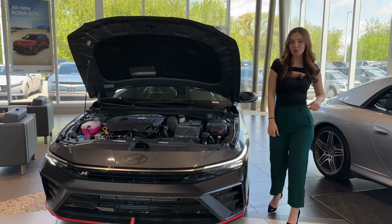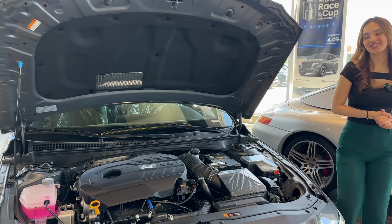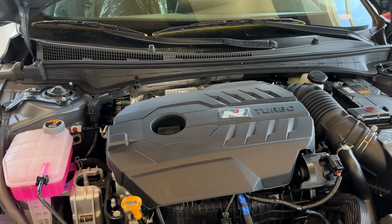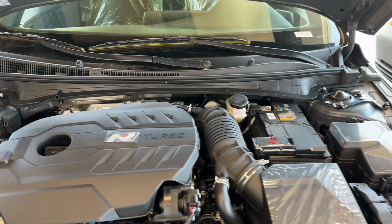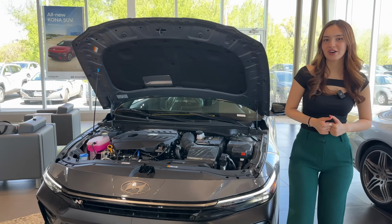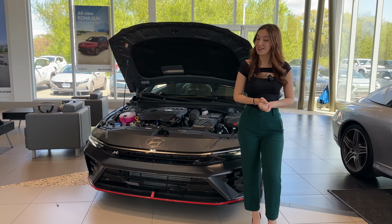Under the hood is a 2-liter turbo, which pretty much just means inline 4-cylinder gasoline engine. 276 horsepower brought to you by this powertrain with 289 pound-feet of torque. Now when we hop inside, there's a fun little button on your steering wheel that, no, it's not NOS, but it gives you a 10 extra horsepower boost for 10 seconds.